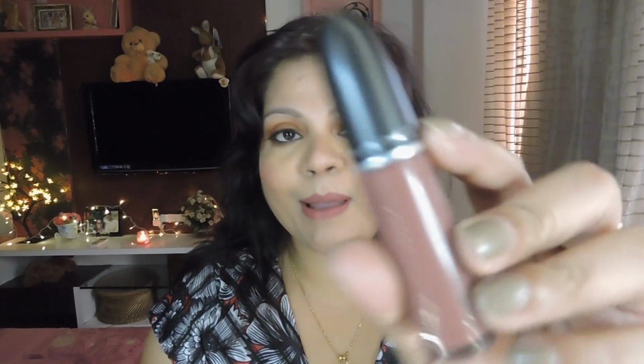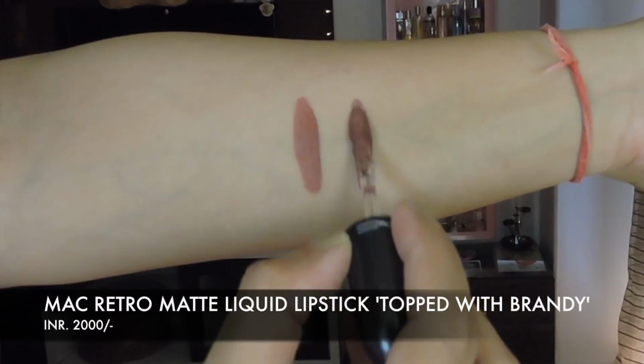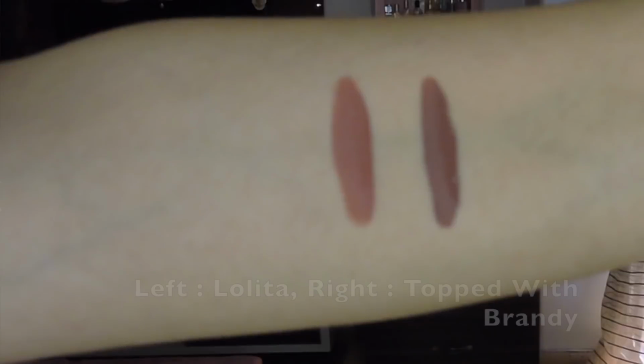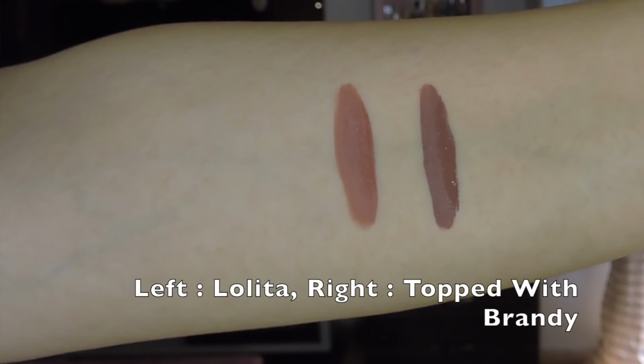And then the next one is by MAC. This is called Topped with Brandy, and this is also a lipstick color that I have loved in 2017. Now they both look similar, but this one is a little darker, and in my recent few videos, if you have seen a dark brown lipstick, it's mostly Topped with Brandy.